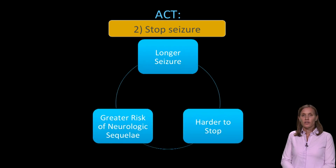The longer a seizure is occurring, the harder it is to stop, and the greater the risk of neurologic sequelae the longer the seizure is ongoing. So it's really important to stop seizures as soon as possible, because this is a cycle that we want to stop as early as possible.